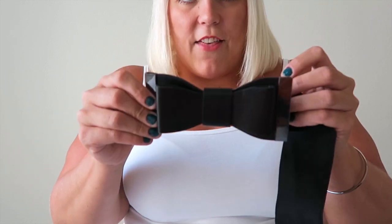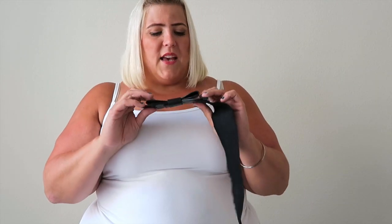Then, so this is my favorite purchase from haul, which is weird because it's an accessory, but I know I'm going to wear it all the time. Some of you have already asked where I got it. But it's this amazing leather bow belt. And I'll tell you what, these have been selling out like crazy. Pray to the fashion gods that they bring them back because it is amazing.